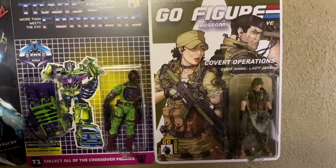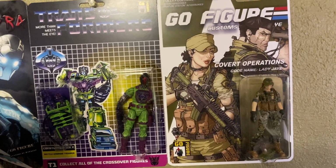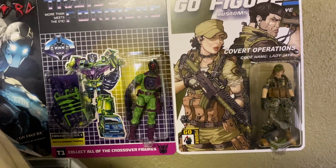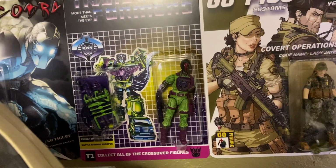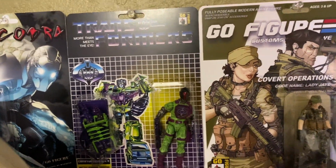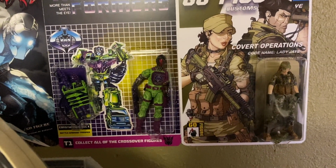I did this Lady J a long time ago based off the art by an artist named Rai1. He's kind of fallen off the grid. I haven't heard from him in a long time, but I love that Lady J in Flint. So that's my Lady J. And then the Constructicon Bat. I think I reviewed him in my last video. But that's the template that I made myself in Photoshop.